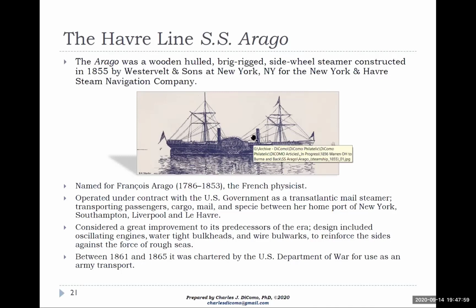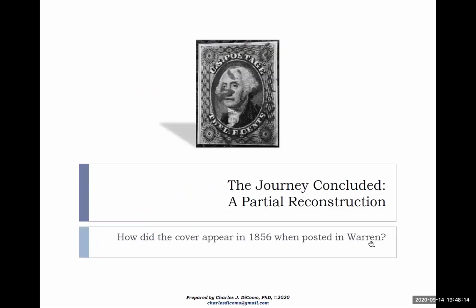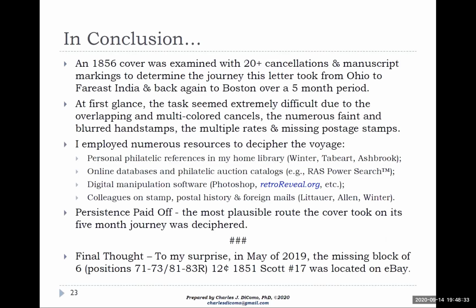And so again, it had a pretty good life. It was definitely an improvement. And it was chartered by the Department of War for Army transport during the Civil War. And so this was the steamer that the letter came back on. So how do I conclude the journey? And here I show you, and I'm giving you a teaser as to one of those 12-cent imperforate stamps that should have been on that cover, that was not on that cover. How did it appear when it was first posted? And so I'm going to get to that.